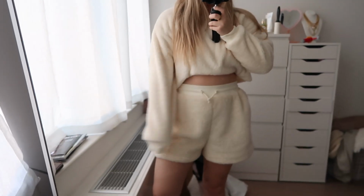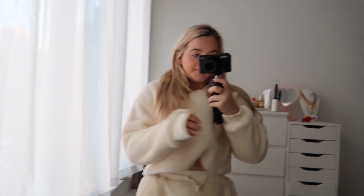So I'm gonna change into some more Christmassy pajamas because these are cute, but they're just not Christmassy enough. All right, here we go. I look like a polar bear. These are from Nasty Gal. I look like a bear and I'm excited. So let's get cooking.